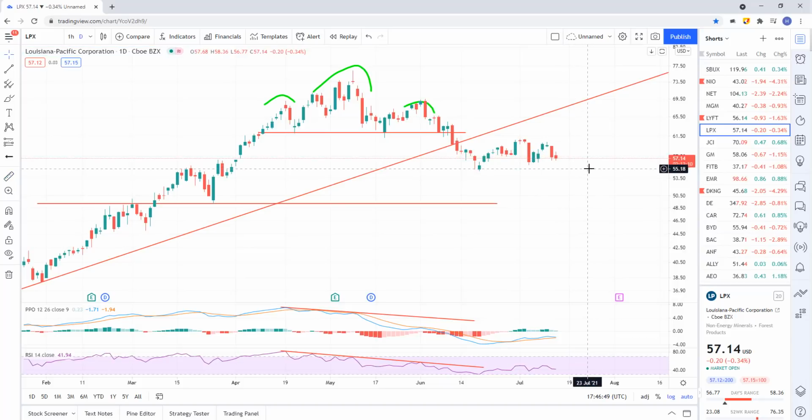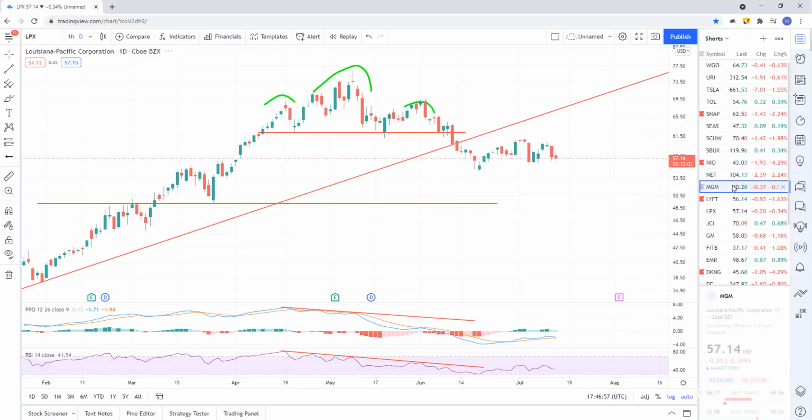Not a lot, but still profitable. Kind of working its way sideways. I think it's going to work its way lower over time, but profitable trade as of right now. Let's go through some of these other ones.